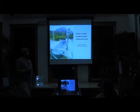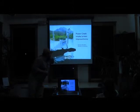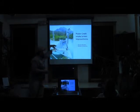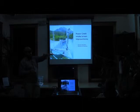Another thing is the Powder Creek intake screen. Unfortunately, when they designed Powder Creek, it was a really bad design. The river comes down, and the dam would be right here, and this is the intake. Basically it creates an eddy right there. So when the water comes around, any twigs or branches hit that eddy and go right into the screens. In the fall, if it's a wet and windy fall, we have people go up there and rake the screens.